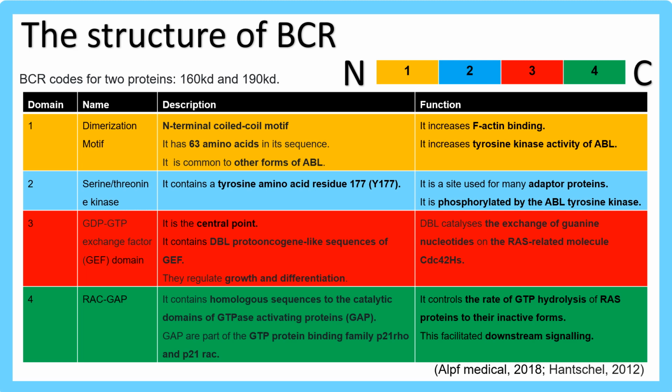So the first domain is domain 1, and that is called the dimerization motif. The dimerization motif is where substances come together, and it's on the N-terminal side. It's the coiled-coil motif. It has around 63 amino acids, and it's common to other forms of ABL. What's its role? It helps to increase F-actin binding, and it helps to increase the tyrosine kinase activity of ABL, so the phosphorylation process there.